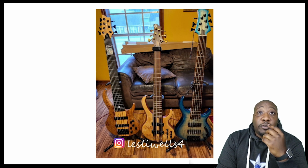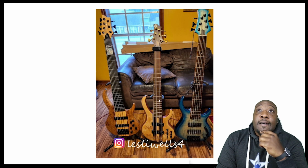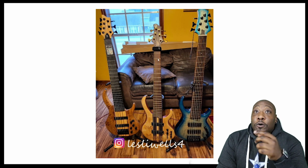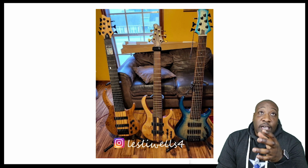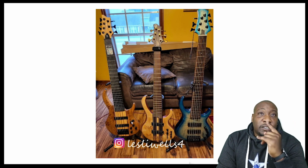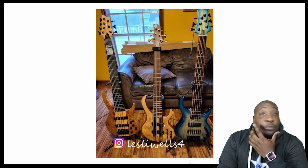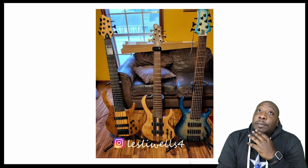String spacing is fairly wide on this one as well, but I have large hands, so this is right up my wheelhouse. This one dwarfs this one, but the electronics on this one far surpass what this thing can do. That's just two of them. And it looks like it has an active passive switch, but I'm not sure. Anyway, then we get back over here.